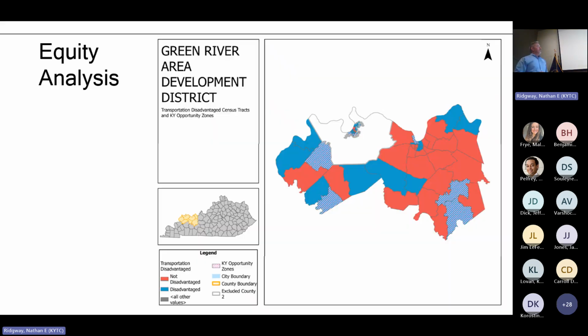So looking at our engagement, the equity analysis, this is really becoming critical when you look at a lot of our rural communities and you look at this focus from USDOT on equity. Oftentimes we may think, well, that doesn't apply to us. But if you look at Kentucky, a large portion of our communities are disadvantaged communities. What that means is that they don't have good access to healthcare. They don't have good access to jobs. They don't have good access to transportation facilities.